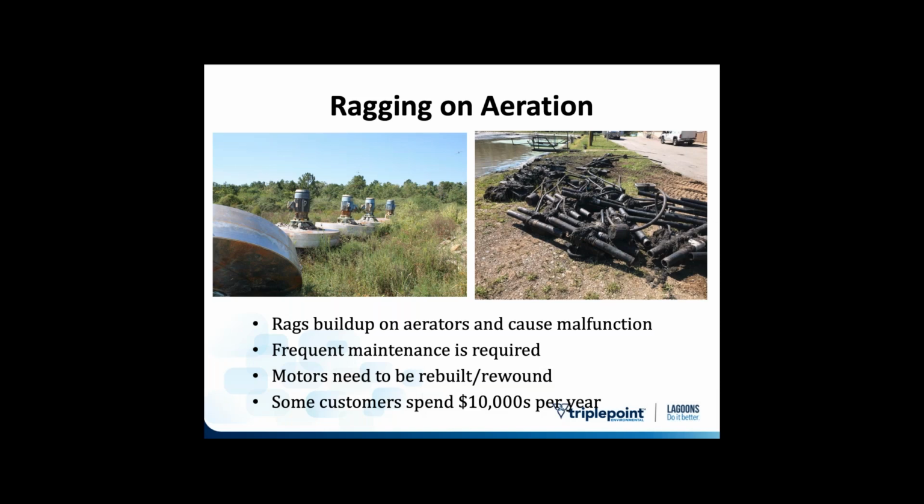I wouldn't say it was 100% of the reason, but it was in part because of these rags, because the aerators were not working as efficiently as they should. The remedy is you've got to get out on a boat and clean these aerators. But of course, nobody wants to do that, right? I don't want to get on a boat and pull an aerator out of a poop lagoon and clean the rags off it. Let's be honest.